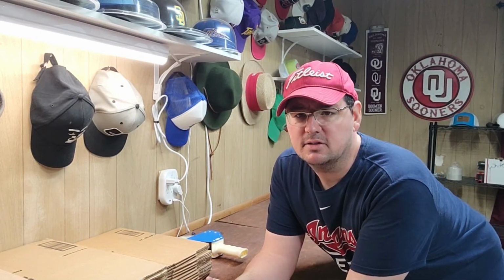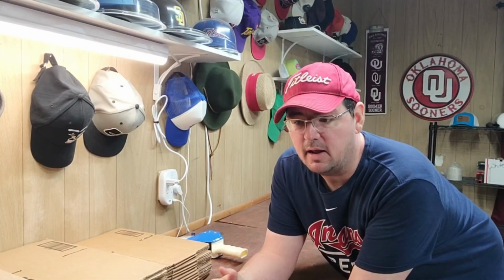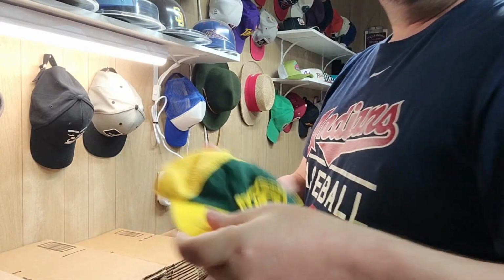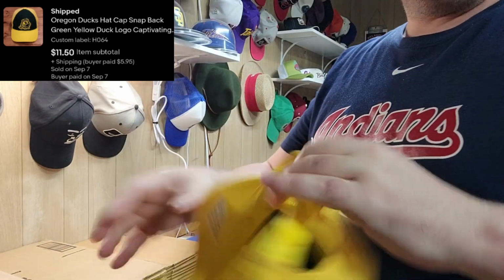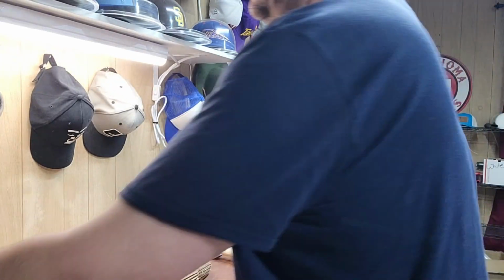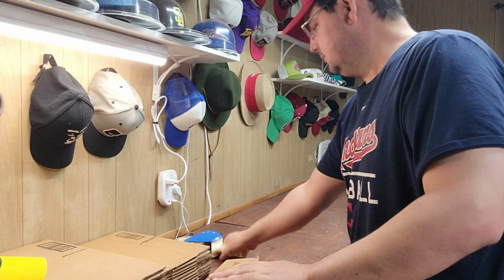All right, guys, let's get packing. I'll be honest, the sales the past couple of days on eBay haven't been the best, but we still got some hats going out today. We'll show you those. First up is an Oregon Ducks snapback hat made by Captivating. I think I said in another video, that's a Walmart brand, but still just a really cool style.